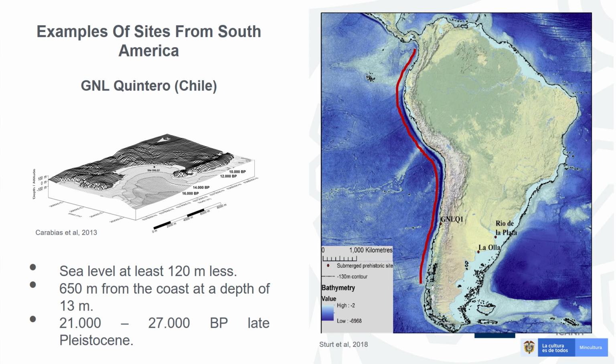Now, coming to the Pacific coast in Chile, which is where I worked, the site, GNL Quintero.